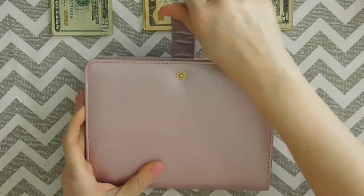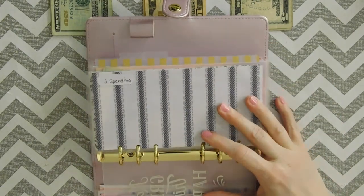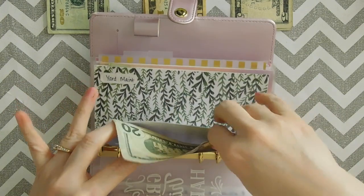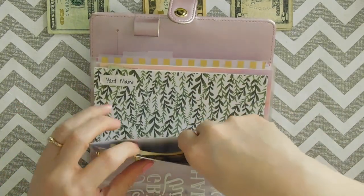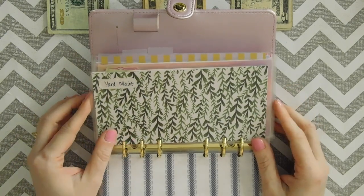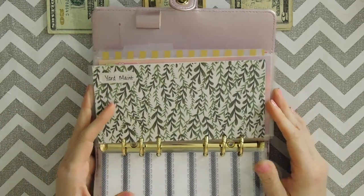I am going to head on over to the binder. All right, so Jay's spending is going to get 20. Yard maintenance, we still haven't got a bill. There's $70 in there, so I'm just going to keep that in there and just save it. We are going to need it.